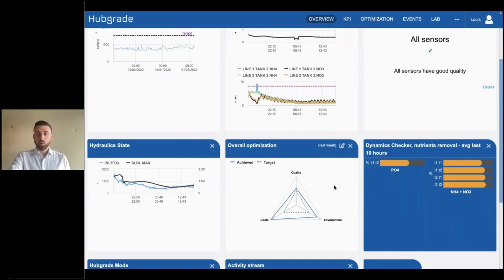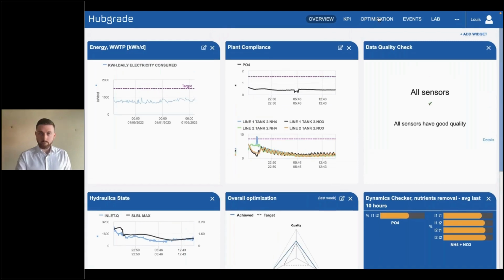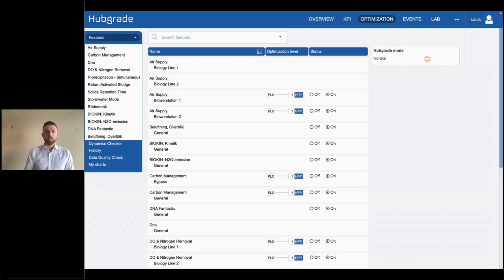Finally, we have this triangle here, which is illustrating the fact that optimization is not the same for all of us out there. Quality, cost, and environment is not weighed the same way in each asset, and thereby each user can customize his objectives of optimization, and Hubgrade will then try and optimize within those boundaries. If we jump a little bit deeper into it, you can see that, for example, here on this wastewater treatment plant, you have a number of features and algorithms that have specific optimization targets that are listed.